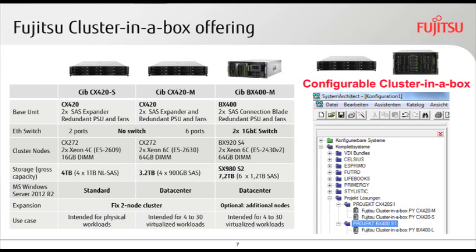So we can configure the CPU, the memory, and the hard drive to what you want. And the important point of that, you can do that for the CX and the BX, but the important point of that is that you still get that out-of-the-box experience, even on configurable cluster in a box.